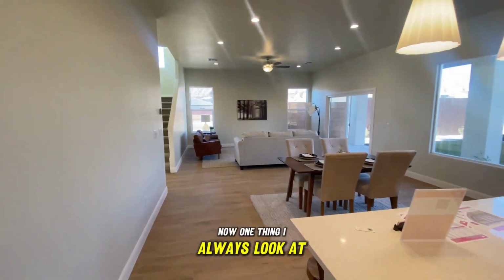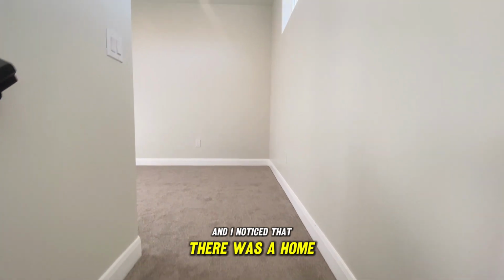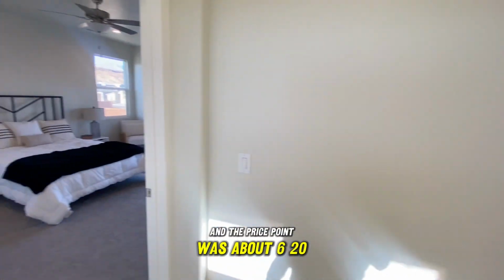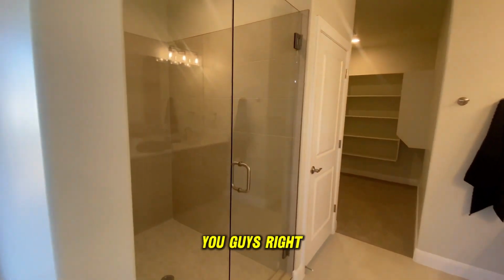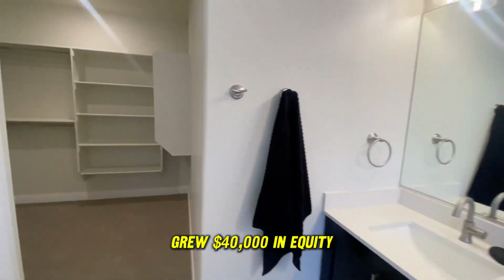Now, one thing I always look at is I look at trends as far as equity growth goes. And I noticed that there was a home that just recently sold about 7-8 months ago in phase 2. And the price point was about $620. That same exact model right now is going for $660. So think about that for a second, you guys, right? The person who bought that home within about 7 or 8 months grew $40,000 in equity.